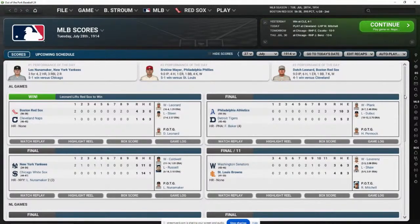The Philadelphia A's came back with 5 runs, 2 runs in the 8th, 3 in the 9th to defeat the Detroit Tigers. The Red Sox will not be tied for first place as the Philadelphia A's win 7-5. Plank the winner, Dubek the loser. The Yankees defeat the White Sox 5-1. Caldwell the winner, Russell the loser.